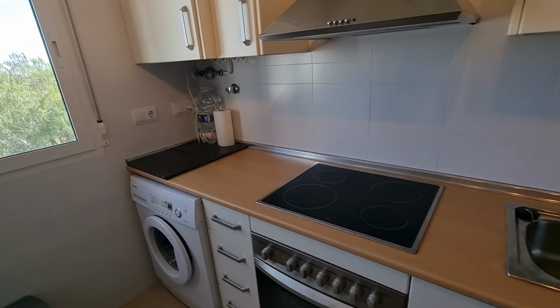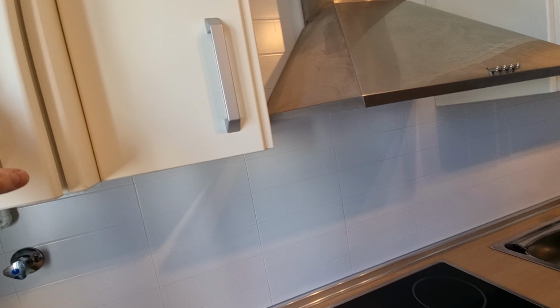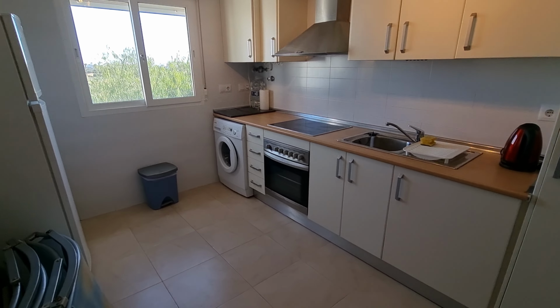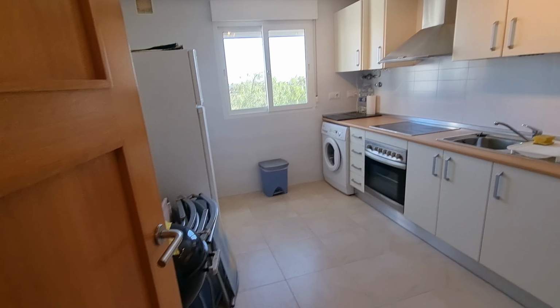And of course, again, with Torre, it's all combi gas boilers. So all of your hot water and your heating is gas, natural gas, piped in, not bottled, which is still the case in 99% of the cases in Spain. Right, so that's one of the big selling points.